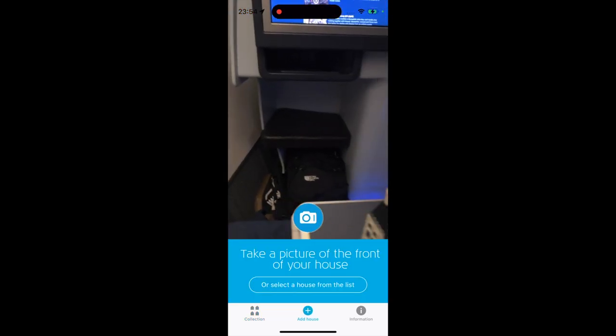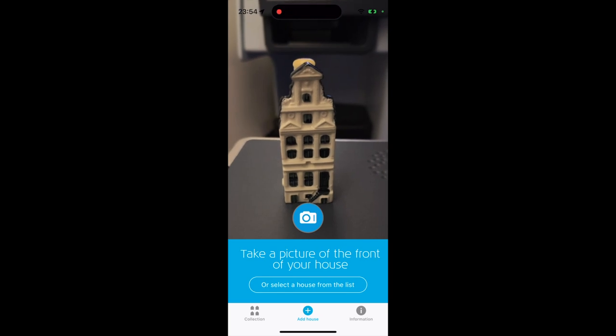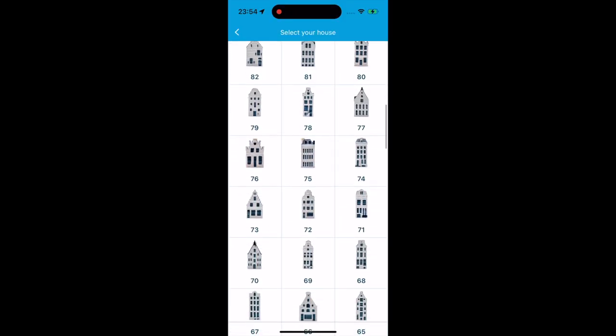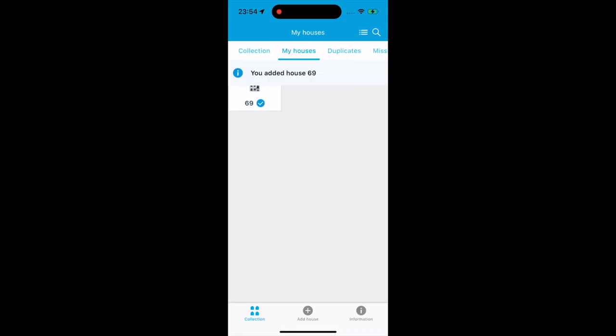I decided to log this house, house number 69, into my log and took a picture, and it didn't work. So instead, I decided to select it from the list. I scrolled down the list, tapped on the one I had, and added it to my collection. So now under my houses, I have my one and only house, and I am excited to add to it from there.